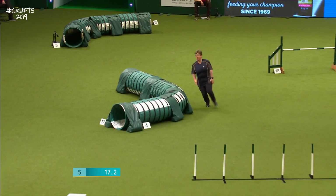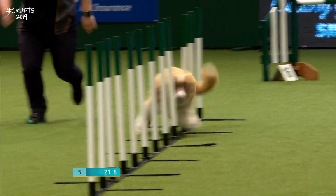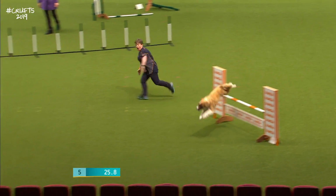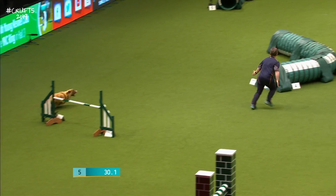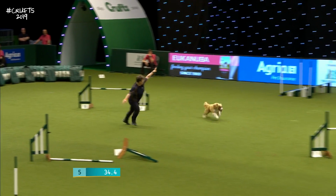Working our way up now towards number 12. And we're over. Coming round to the weaves, you can see a big wide turn there. So obviously would have lost a bit of time if they were clear. They've only got that 5 at the moment. So a 5 could still get them into the final tonight if they have a decent run in the 2nd round. I think we got a bit lost.